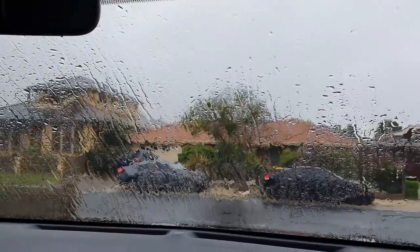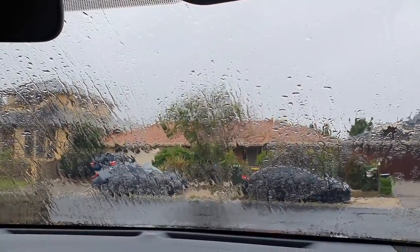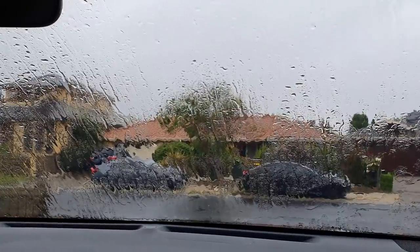It's absolutely pouring at the moment. And what do you do when it's pouring like this? That's right, you hook up the kayak, buckle up the trailer, and away we go fishing.